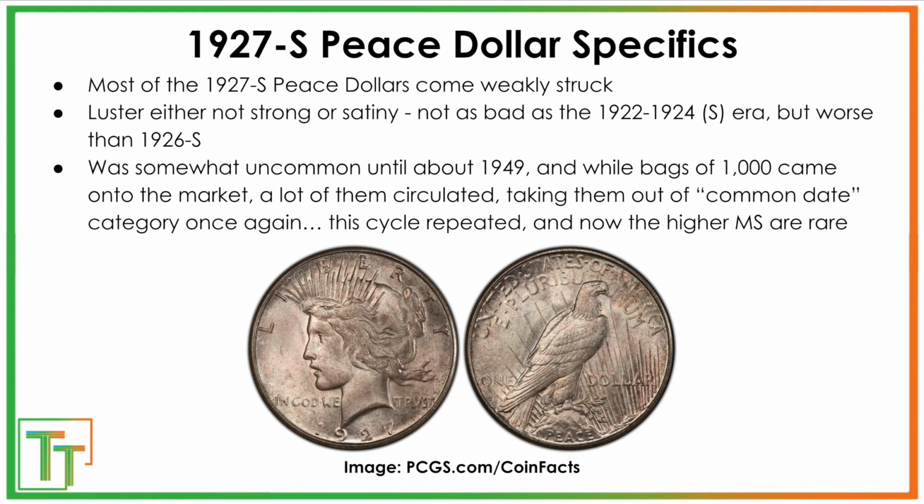For the specifics on the 1927 Peace dollar, a lot of them are weakly struck. The San Francisco Mint as a whole has problems striking coins in terms of the quality, not great luster. Often the dies are spaced apart, so it's either weak luster or satiny luster, though it is worse than 1926. It's not quite as bad as the start of San Francisco. They started in 1922. The 27-S was uncommon through 1949, as a lot of these coins didn't get released for a long time. They'd sit around in 1,000 coin bags. There were enough of those released where it offset the rarity.